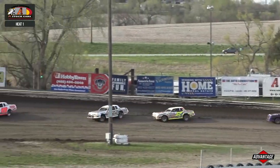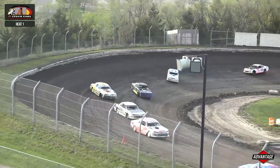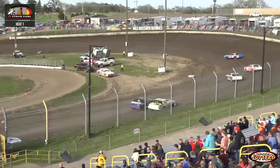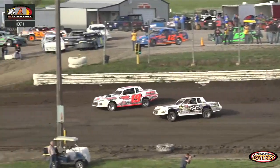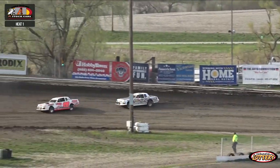Wergen back to fourth. Thompson now up into the top five. Easy in your fifth and final transfer spot, but up front it's Boucher with two to go. Three car length lead over Kyle Vanover. Stutzman has caught Vanover. Vanover pushes. Here comes Stutzman. Meanwhile, Thompson will take the spot from Wergen.